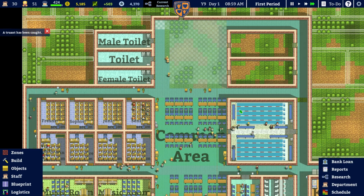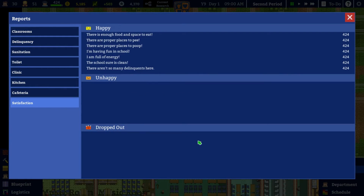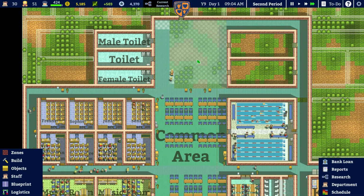A truant has been caught. Hang on, am I going to go and eat my words now with delinquency? Yeah, that's still okay. It's still okay. Let's just have a look at satisfaction. Oh, yes. Oh, that's a beautiful thing to see. I'm very happy to see that. They're all happy at the minute. I mean, yeah, okay. They've only just started school for the year, but that's still a good thing.